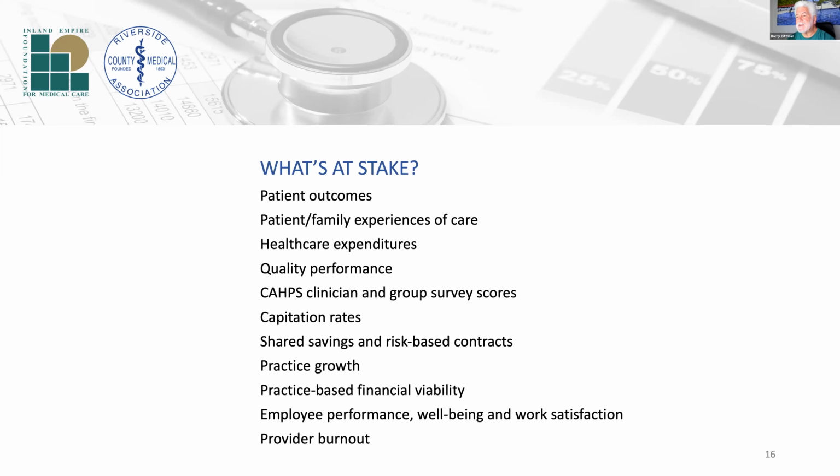These are the things that patients remember. So effective strategies are really important. I also believe that your outcomes clearly affect capitation rates. In shared savings and risk-based contracts, they clearly impact the amount of money that can be received by the group. This could impact practice growth in two ways.